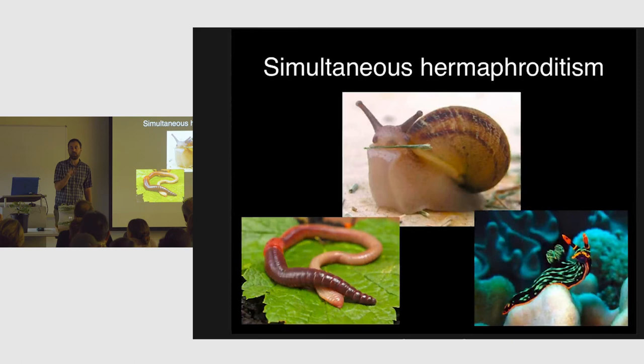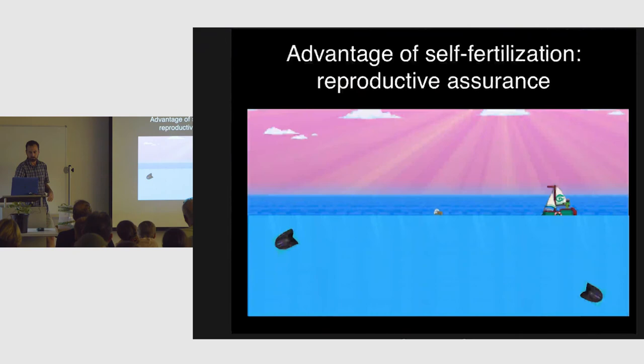But a surprisingly large number of animals are what are called simultaneous hermaphrodites, which means they're both male and female at the same time. It's been estimated that 5-6% of all animals may be simultaneous hermaphrodites. So it's not uncommon. And there can be some really good things about being a simultaneous hermaphrodite. I mean, we're not used to it, right? But these animals have some big advantages.